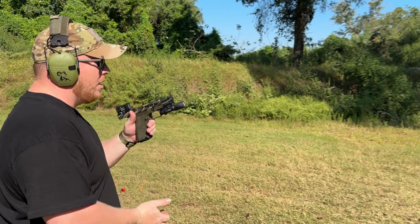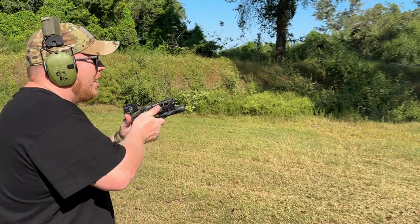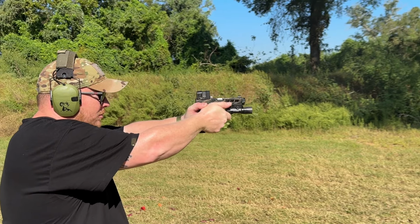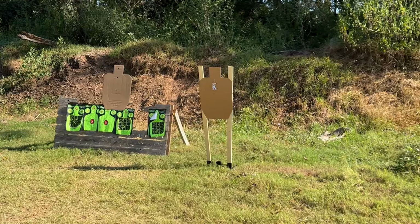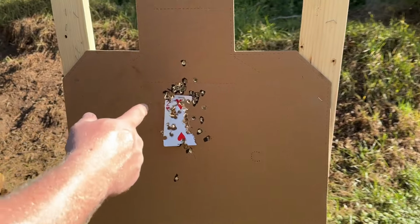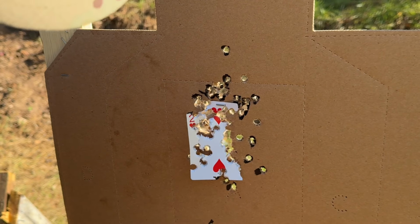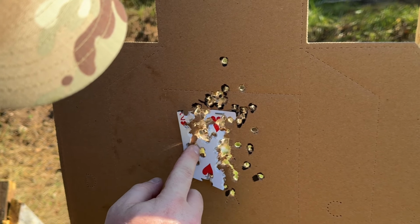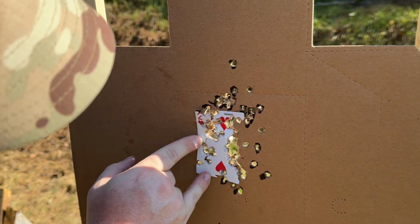Fiocchi 147 grain. These are another plus P load, I'm assuming. Let's see. All right. I think I dropped a couple. I have beat the crap out of this playing card, as we can see. So, 1, 2, 3, 4. Maybe that was like that. That looks like it was like that. That hole perfectly lines up. So I'm going to say 3.